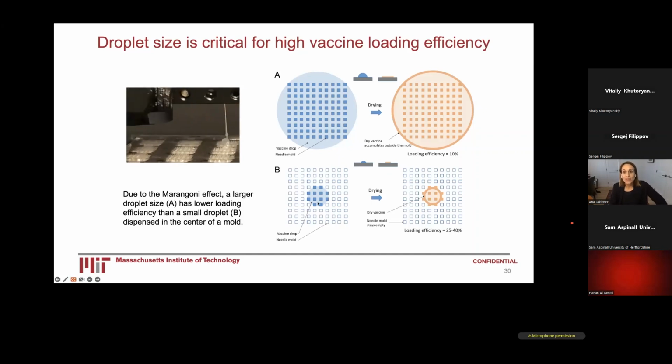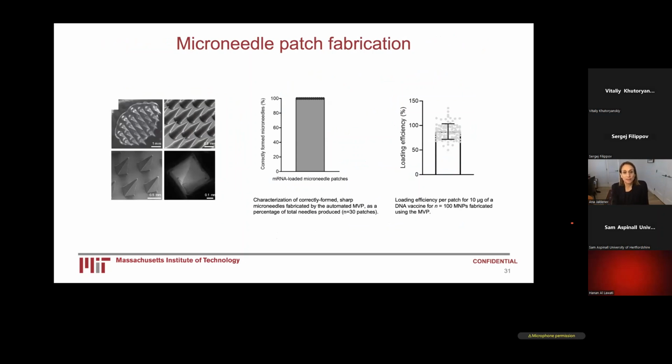So what we discovered is that controlling the actual droplet size is critical in these printers to ensure that the loading efficiency of active mRNA vaccines occurs. Or DNA vaccines, really any type of vaccine in general, but especially the mRNA ones. And so a smaller droplet is very important, so that any drying effect that could push the vaccine to the rim of the droplet as it dries is eliminated, or rather the vaccine stays within the microneedle array so that it can still be delivered. So that was critical.